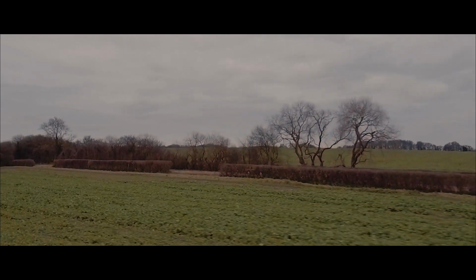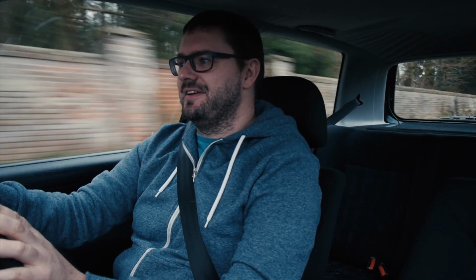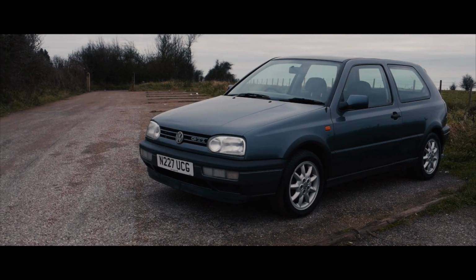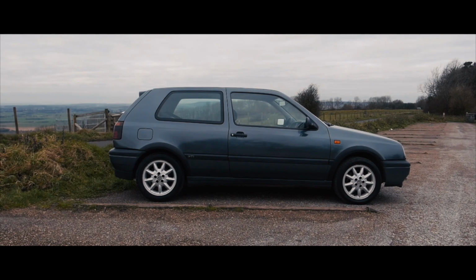Everyone has that one car, that one dream car that they've always wanted to own. For some it could be a Ferrari F40, Lamborghini Countach, or something as humble as an Austin A35. But for me, it's always been about the Golf GTI, and this here is my Golf GTI. It's a 1995 Mark III 2-litre 8 valve, and I bought it in 2004 and I've had it ever since.